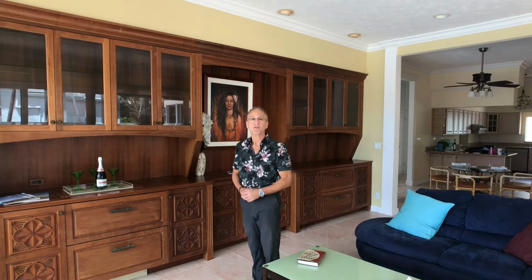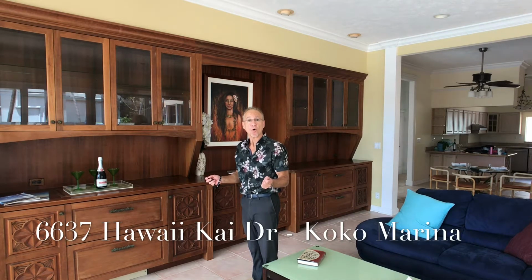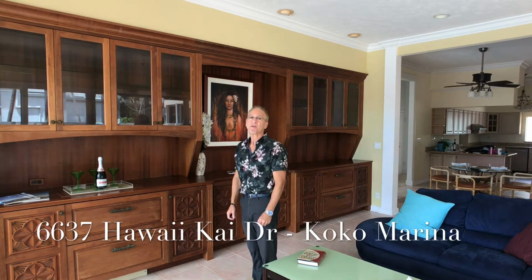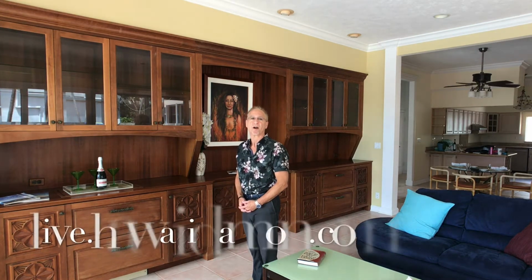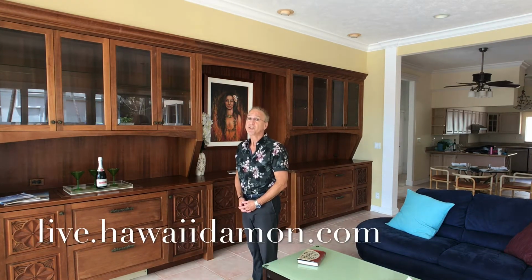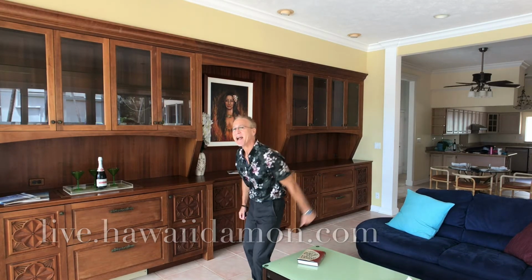Today's open house features a gorgeous home right on Koko Marina with panoramic mountain, Koko Head, and marina views. This beautifully maintained and remodeled 5-bedroom home has over 3,150 square feet of indoor living space, with another 1,000 square feet of sprawling deck area leading to your own personal boat dock. It also features a pool, jacuzzi, and barbecue area for the ultimate in indoor-outdoor living lifestyle. Come check it out with me.